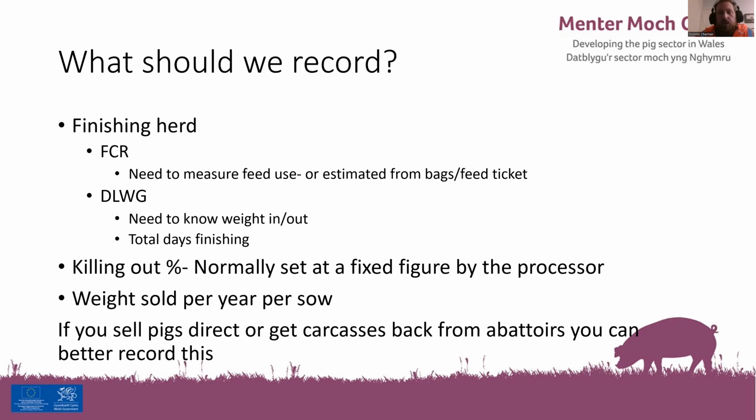We have to measure feed to do this, and this is one of the most common questions we get asked. We run a lot of trial work for farms and for farming businesses, is how can we measure FCR without measuring FCR? And the answer to that question is you can't.